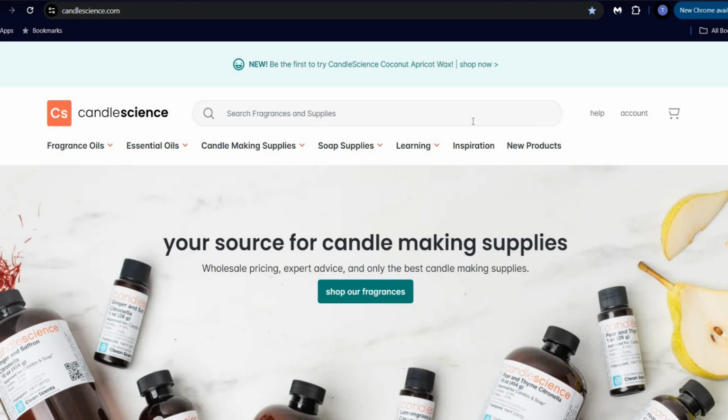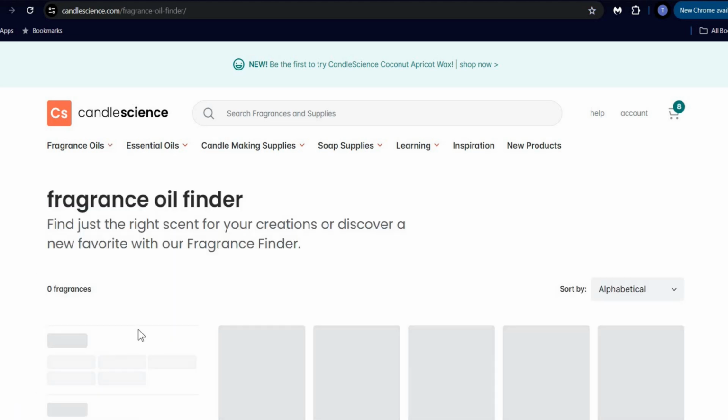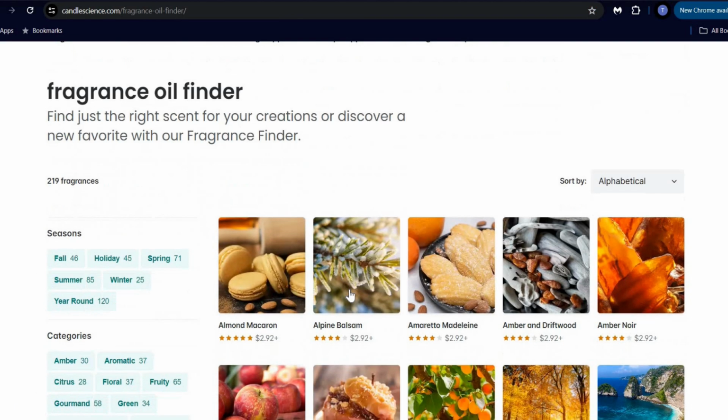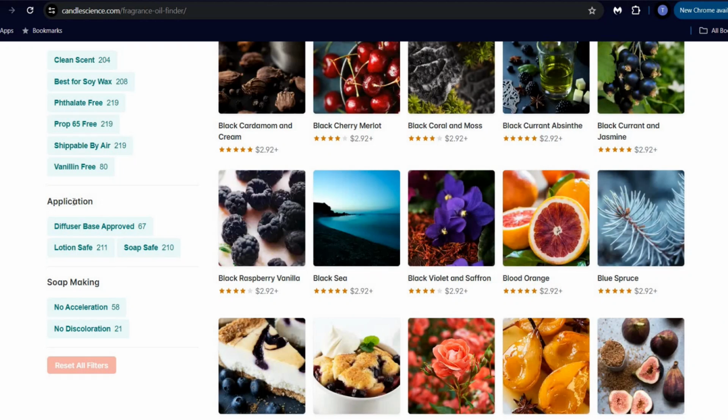So on the page, we're going to go to fragrance oils, and we're going to click on find the perfect fragrance. And this is going to open up their fragrance oil finder, which I love because you can break it down into categories of what you're looking for and find the fragrance oils a lot easier. So if we scroll down to where it says application, they have a list for different oils to use in different products such as soap and lotion. Lotion, I'm a little wary about making, but soap, I wouldn't mind making one day in the future just to test it out and see if it's something I want to do.